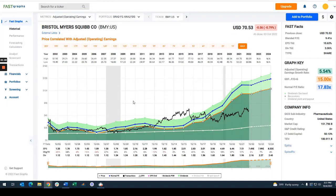So there's a lot of pieces to FastGraphs that you can use, and I've gone through it very quickly, even though this has been a half-hour video. You can see that my bottom line is I think the stock is very inexpensive, but there are things that you need to be aware of.